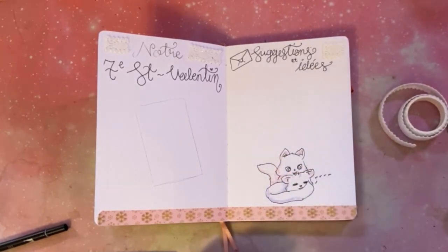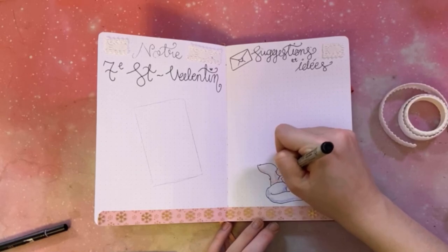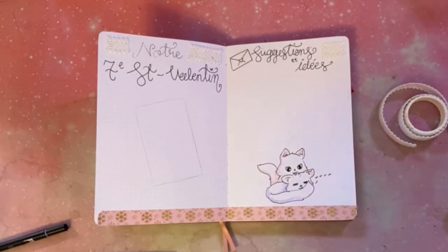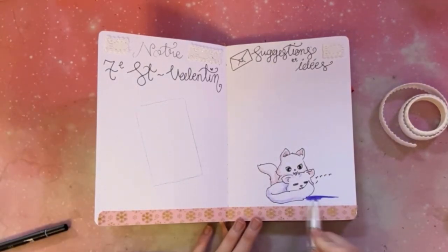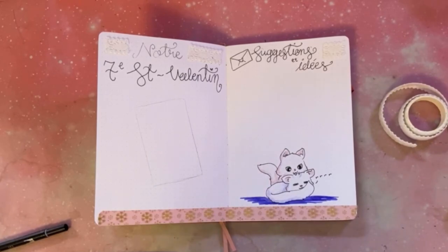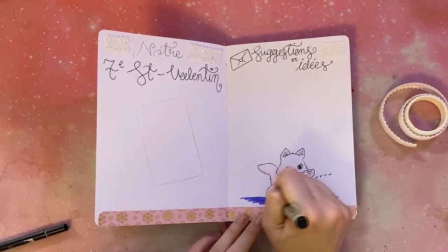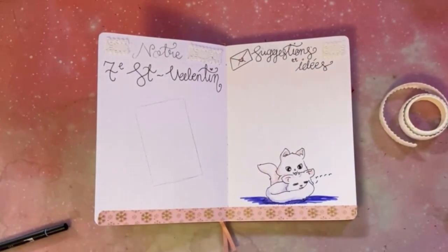So yeah, I drew the cute little cats, still using the same color palette. One of them has green eyes and the other one has blue eyes. And that is pretty much it for this whole setup. I hope that you like this theme. I hope that you like my ideas for my special Valentine's Day spread.